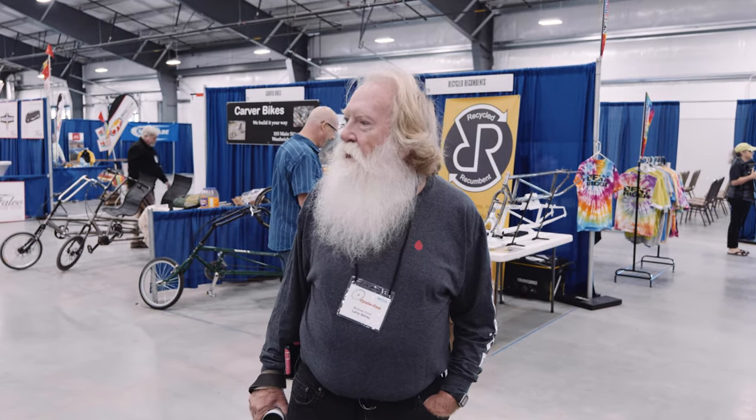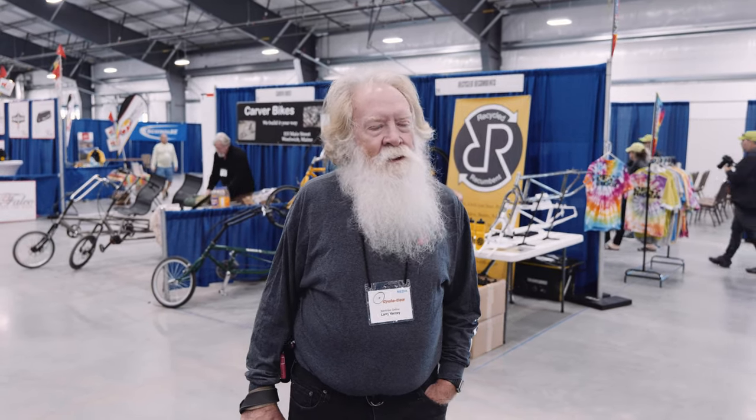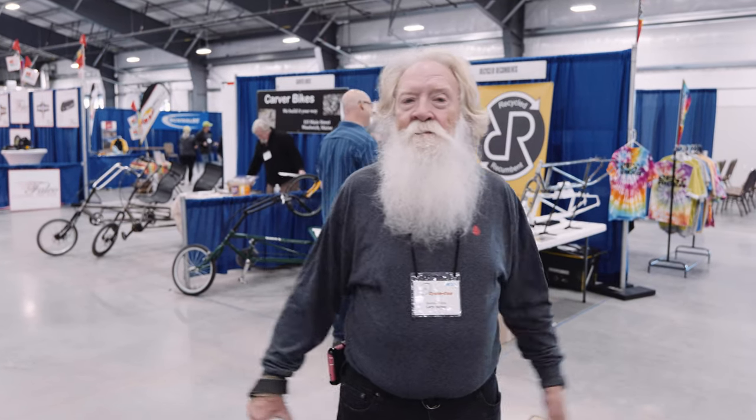Let's see, what else do I like? Several of the Hase trikes. I wouldn't mind having one or two of them. I just can't get them all into my closet or my car at the same time. I wanted one of the X7 Greenspeed, but they already sold it. So I guess I'll just have to go to my local dealer. But anyway, it's been fun. Looking forward to next year because it'll be closer to home.